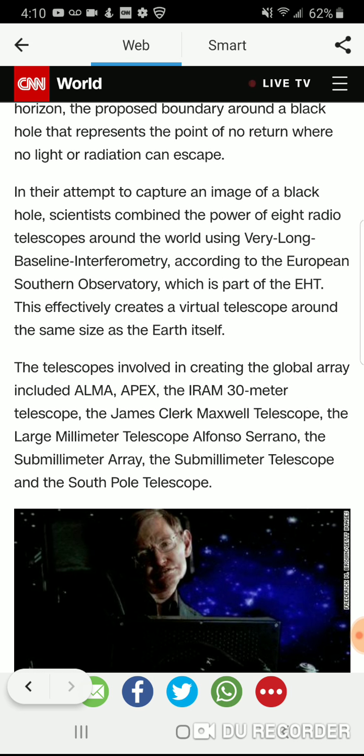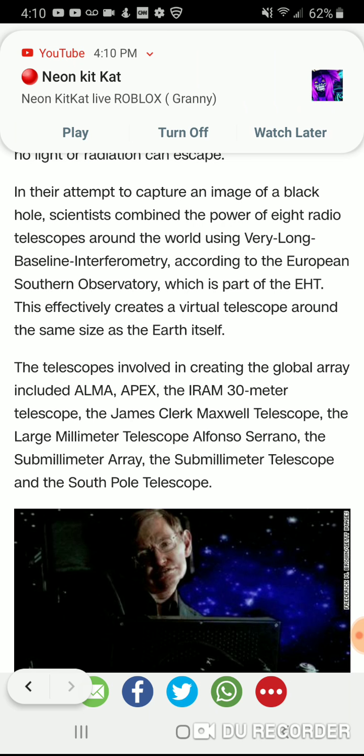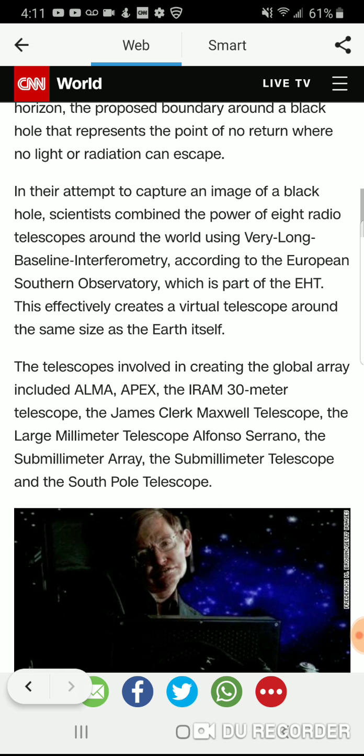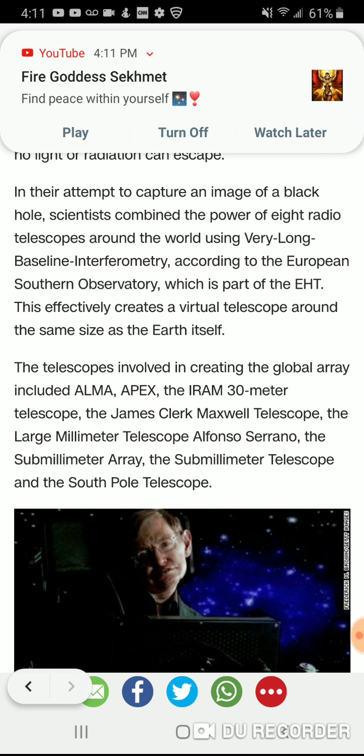The telescopes involved in creating the global array included ALMA, APEX, the IRAM 30-meter telescope, the James Clerk Maxwell Telescope, the Large Millimeter Telescope Alfonso Serrano, the Submillimeter Array, the Submillimeter Telescope, and the South Pole Telescope. So they had all these telescopes that they had to use to see the global area of all these stars and everything, or the black hole.